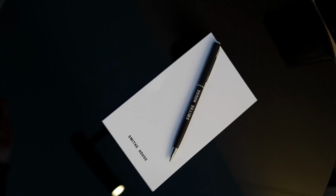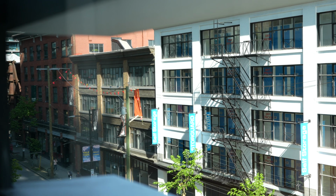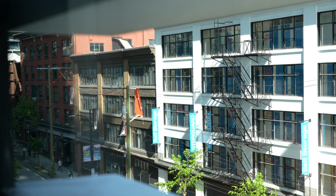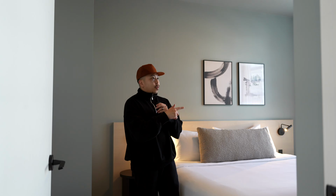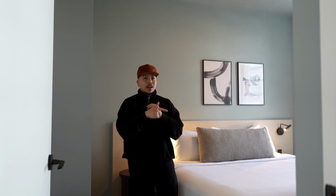There's a ton of generous stuff that they left. A couple of robes, the closet next to me, hangers for all of your essentials. I'll be putting my suitcase in there. And right in front of the bed, which I didn't get a video, clip, or photo of, there is another TV in here as well.